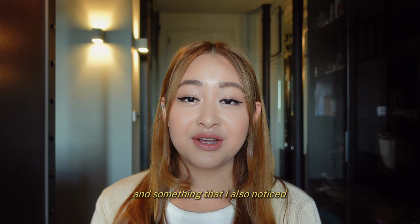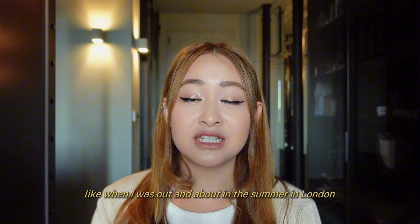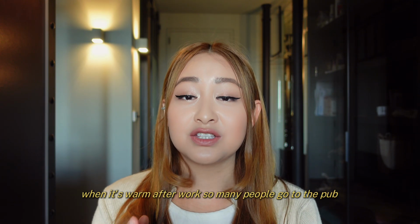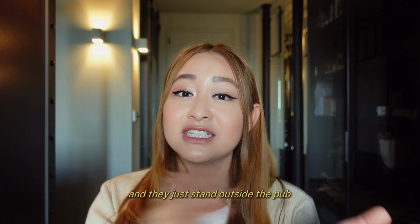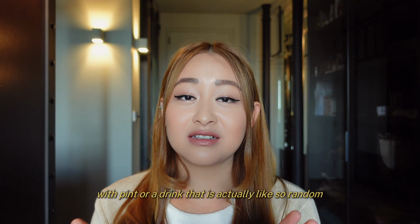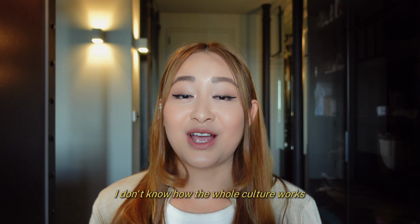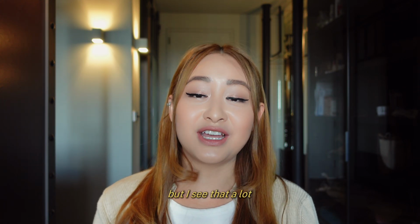And then something that I also noticed, when I was out and about in the summer in London, when it's warm after work, so many people go to the pub and they just stand outside the pub with a pint or a drink. That is actually so random. Why would you stand outside? Why don't you just go inside? I don't know how the whole culture works, but I see that a lot, and it usually gets so packed at the pubs.